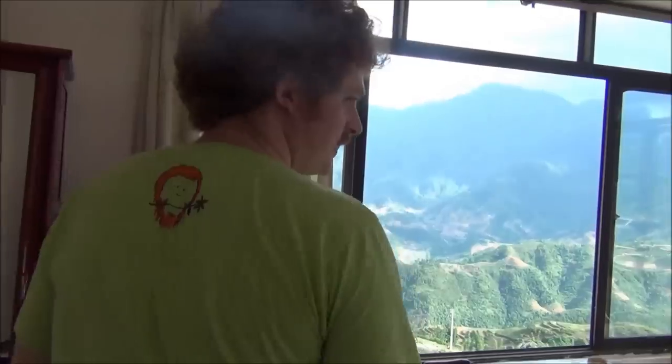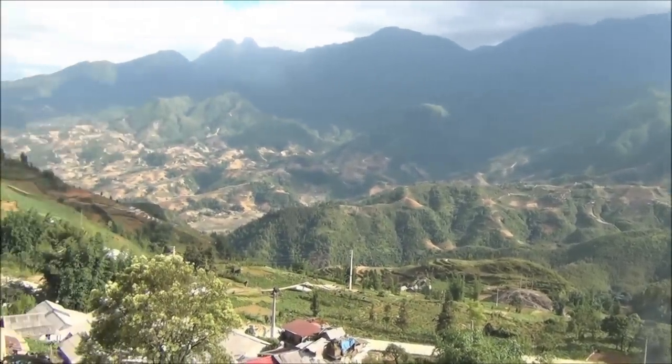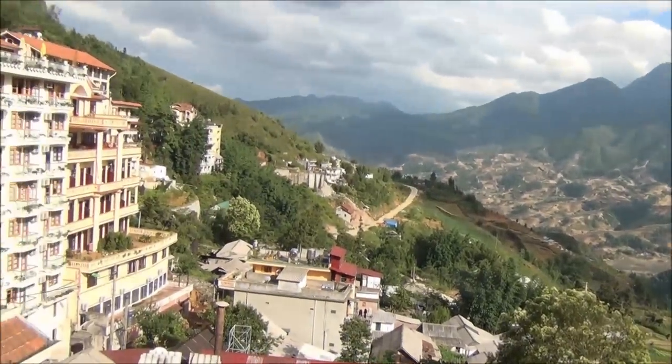Well, our time in Vietnam has almost come to an end. So we came to Sapa, and all we really wanted was a room with a view, but you know how things are. You don't always get what you want. So come take a look at our room. It's nothing special. I really wanted to have a nice view, but this is just kind of ordinary. Meh. Yeah, kind of so. Blah, blah, blah.